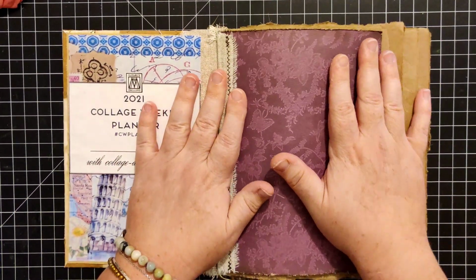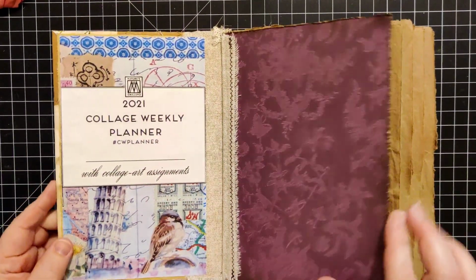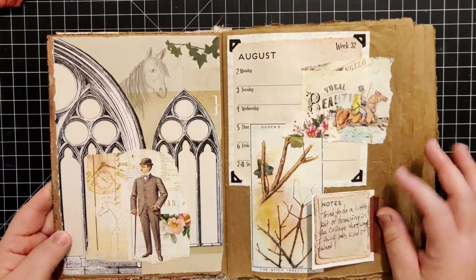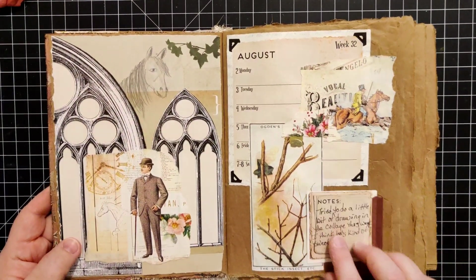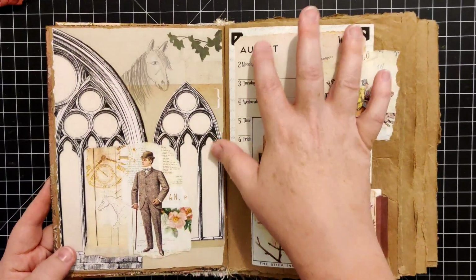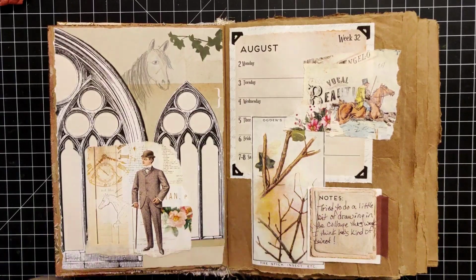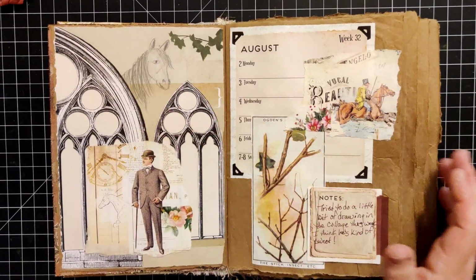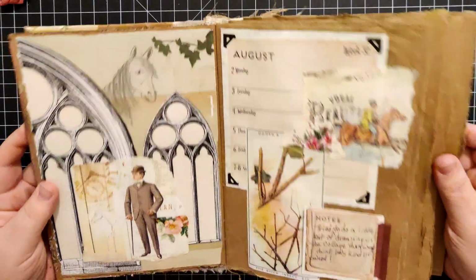Okay, so it's time to do our weekly collage challenge. I'm sorry I only have one week in this new journal to show you. So that was last week, and here are my notes from last week. I'm really liking this idea of breaking up the page onto the spread.